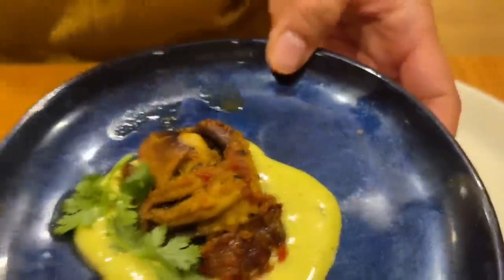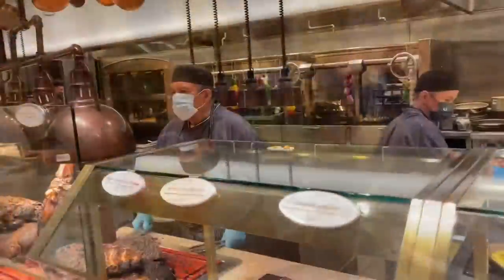Wow. You've got a baby octopus. Yeah, this is the turmeric octopus. Maybe I'll let you try that while I go try to get in line for some meat. Okay, you can go to the meat line. Get in line now.